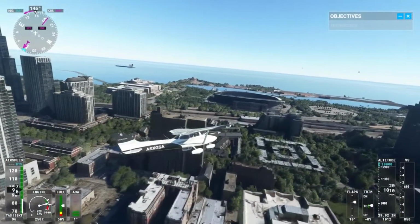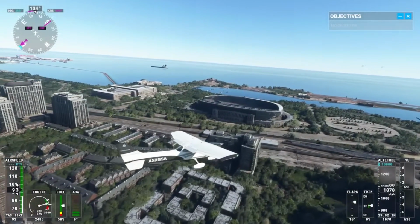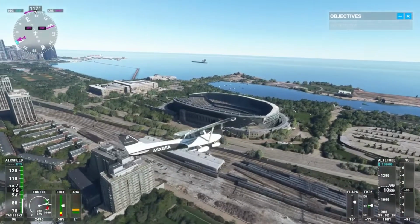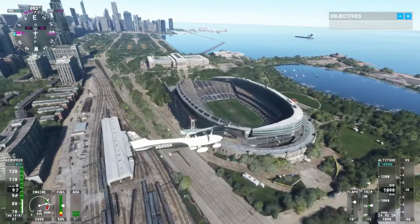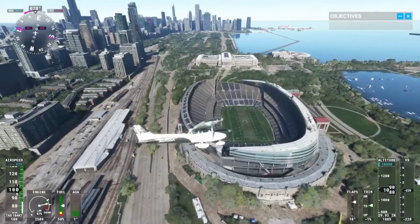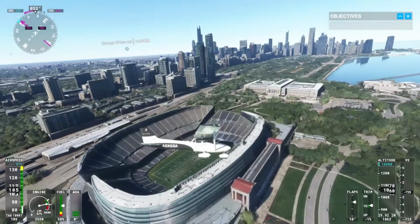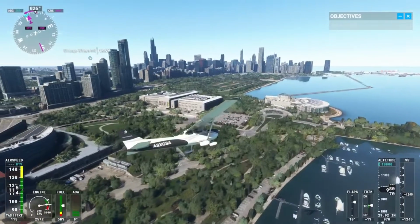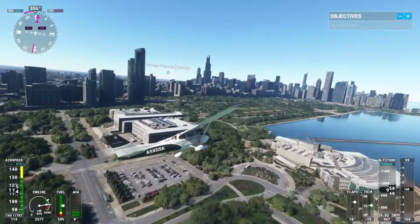We're now headed towards that great big stadium, which is called Soldier Field. This is where the Bears, the Chicago Bears, play. The field was built in 1924. There are currently 74,000 permanent seats. We'll do a little flyover, and then we're going to go back a little bit to the Millennium Park from a different view this time.